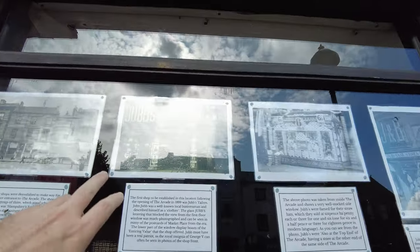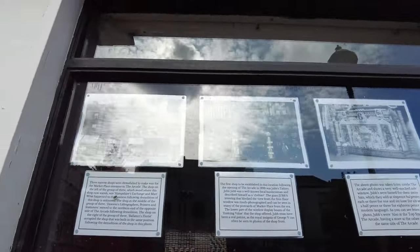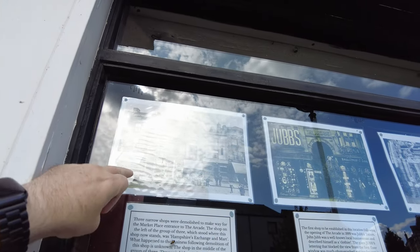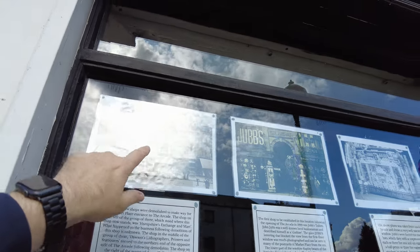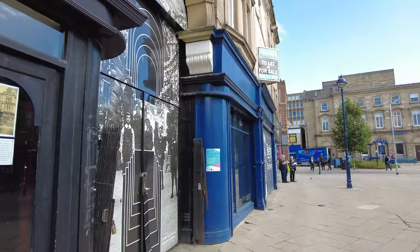Now it was called Jubes, but Jubes is not JMB. It's not the same. I think three narrow shops were demolished. So those three were demolished to get this arcade. And now there's just not.